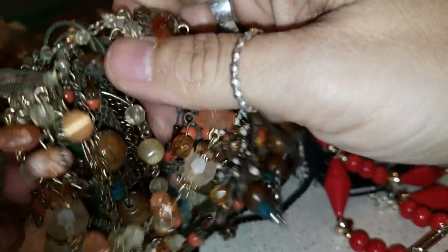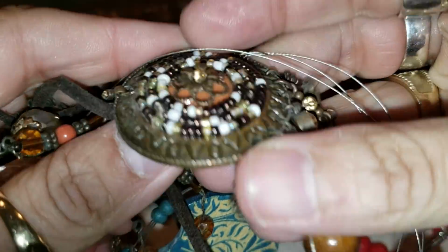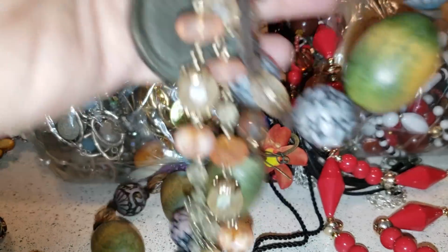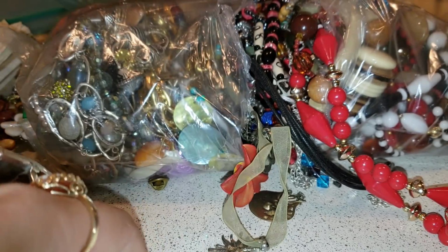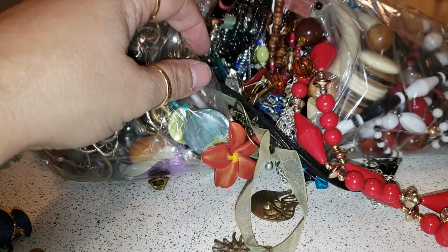So, I'm pulling out. Like, I feel like I'm operating on the bag. So, it's pretty. That's wood. Those necklaces that are tangled, sometimes I just put them aside. That's a cross. Okay, so my friend Francesca, she collects and uses these ones for a very good purpose, so I always set them aside for her. So I always remember.